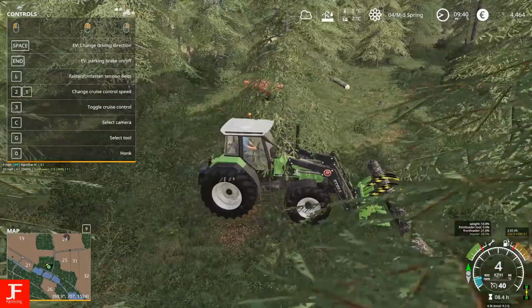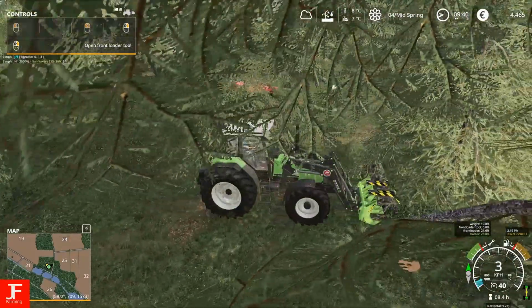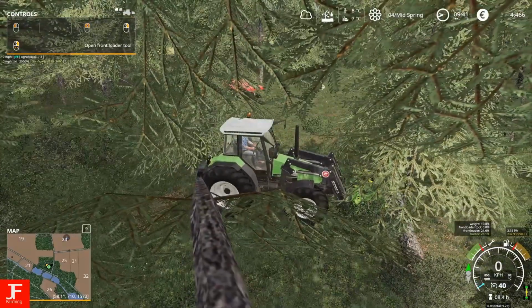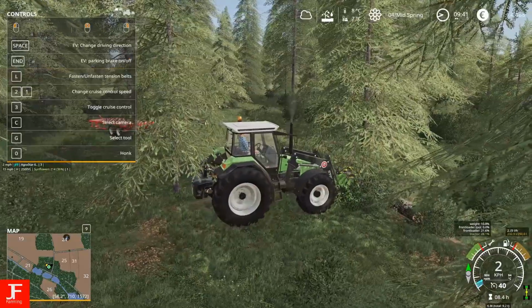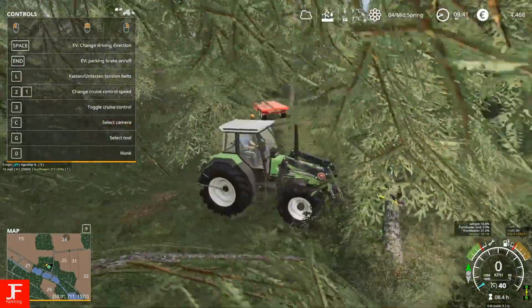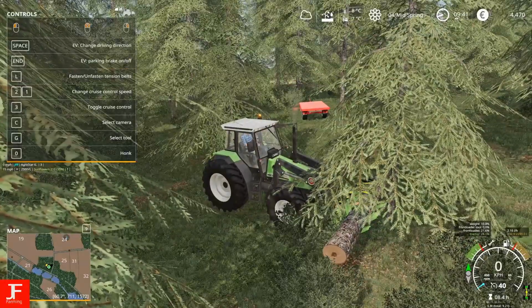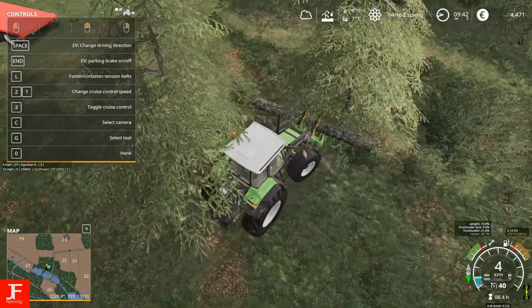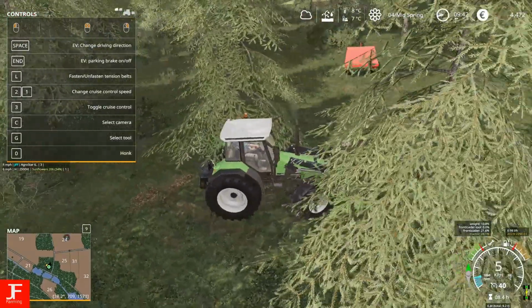Let's just try pick it up. I think I'm going to try and do it without using the grapple. There we go. Now, let's see how this handles. Is it any better? Yeah, it's a bit more stable now. No flying trees.